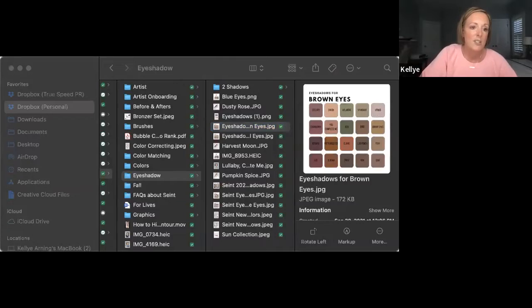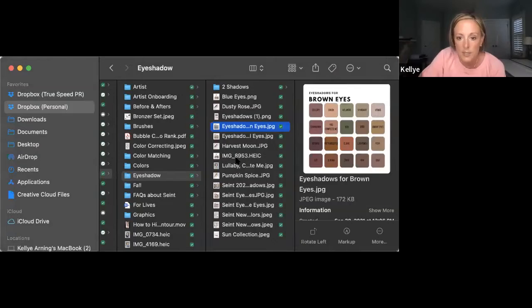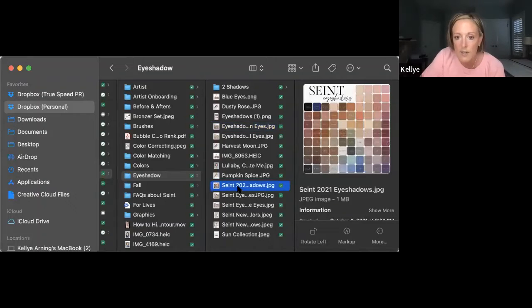I'm so excited. So here's some eyeshadow colors for brown eyes. You can see the pinks are really good. This peachy color is really good as well. Browns are good. I think especially with brown eyes and the olive skin tone, the pinks are definitely really nice for that. So let's see what else we have here.